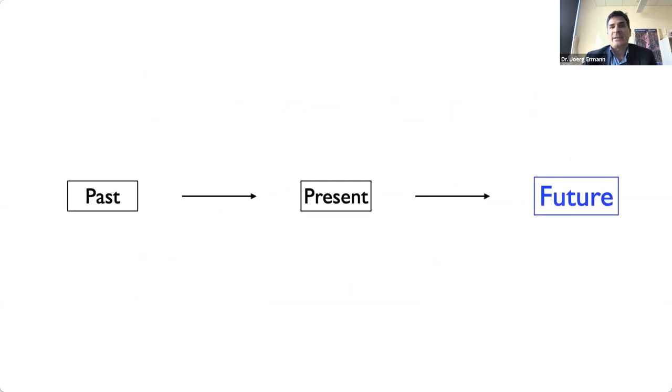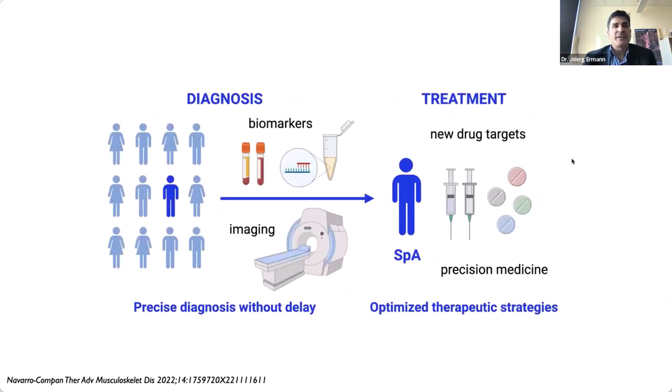So let's, at the end, take a brief look at the future. This is from a review that I recently wrote together with Victoria Navarro-Compan and Desnis Podubny from Europe. In this review, we discussed where the critical unmet needs are in the management and treatment of patients with spondyloarthritis. And we identified two major areas. One is to make a diagnosis early, and then to have better therapeutic strategy for management.